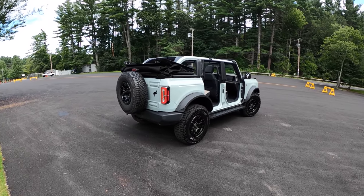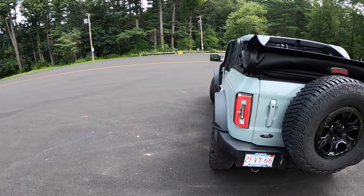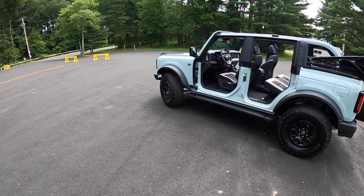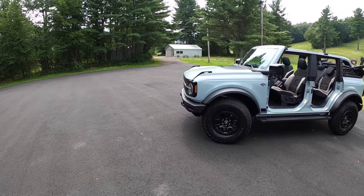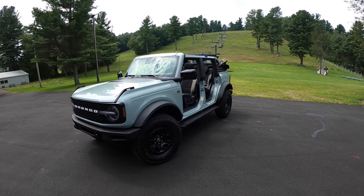And at about $55,000, $56,000 as this one is spec'd out, this is a lot of truck for the money and it should probably hold value. And if you're lucky enough, I'm not gonna recommend that. Don't flip your Bronco, man. But if you are lucky enough to get one early, I'm sure they're gonna be pulling a premium on the secondhand market. So you know what, enough about that.